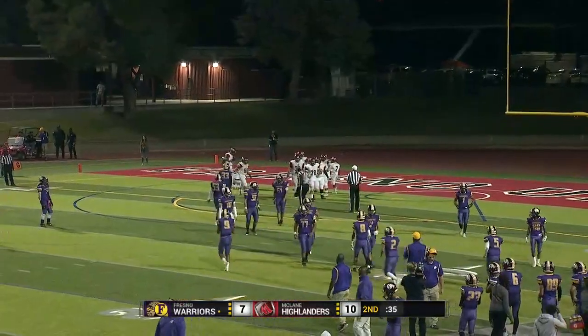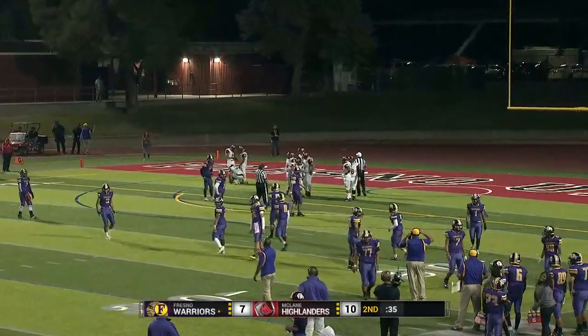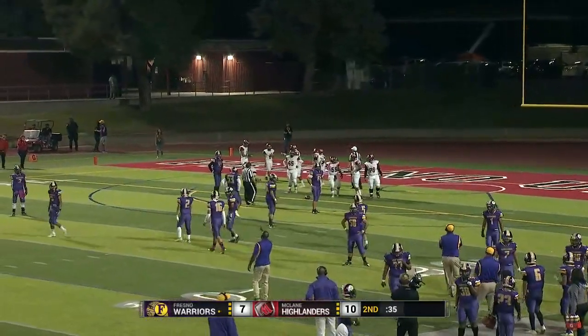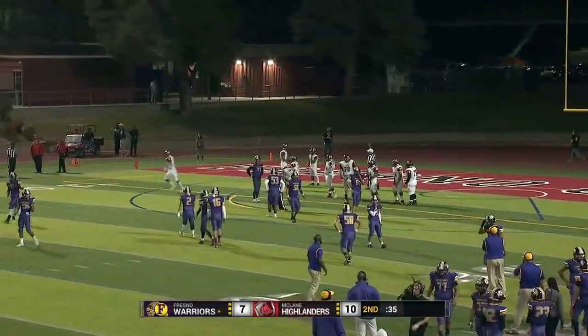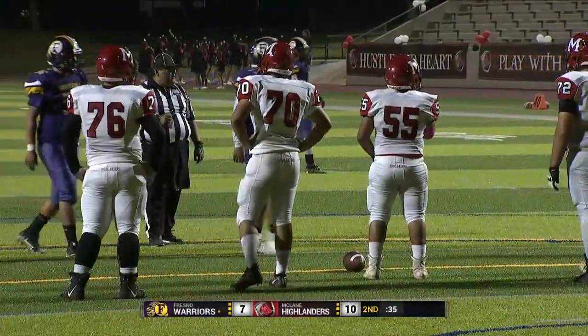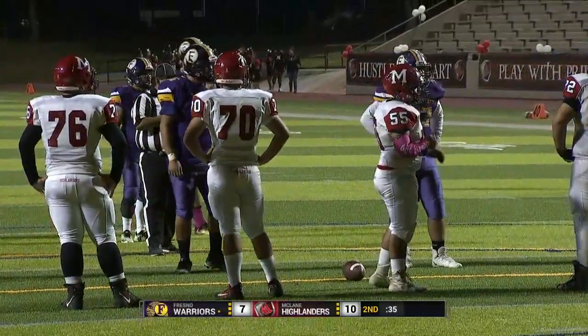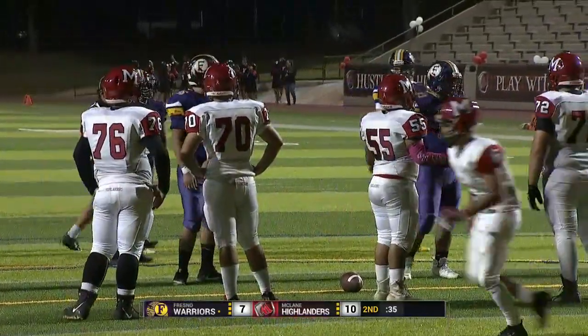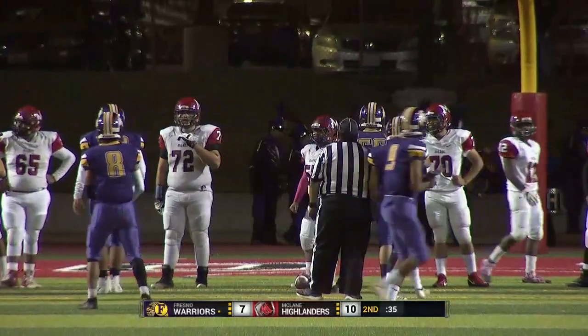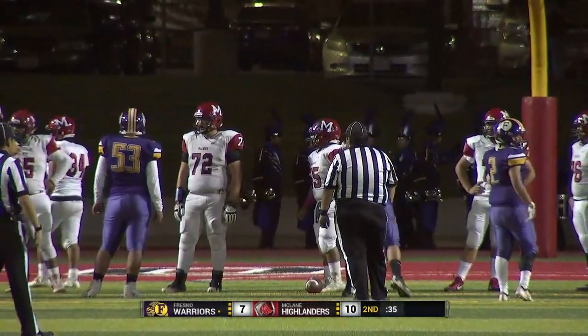A pair of bad snaps cost the Warriors dearly, as they had driven all the way down to the 1-yard line with an opportunity to either tie or take the lead going into the halftime locker room. And they had plenty of time. Take your time. So the Highlanders take over. Ball is at the 9-yard line, 1st and 10, with 35 seconds to play here in the first half.